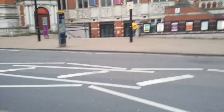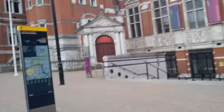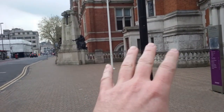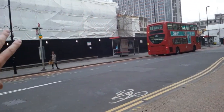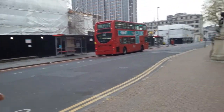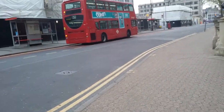Cross over here, we'll get a better look at it. This will form Queen Square eventually. You've got the clock tower there, the town hall. This will all be like a public square, and it will lay further back into the development there. So this will all be pedestrianised. This will be closed off to traffic eventually.